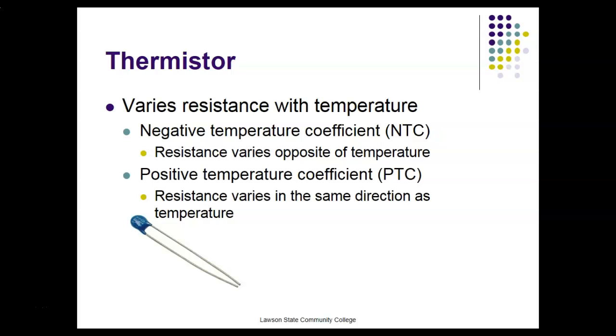So we have 2 types of thermistors. We have what we call an NTC, which means a negative temperature coefficient, and what they're talking about is when R increases. If temperature goes down, R goes up. So for an NTC, if temperature goes up, what does R do? NTC means they vary in opposite directions. PTC means they vary in the same direction. So in an NTC, if temperature goes up, then R goes down. And of course, if temperature goes down, R goes up.